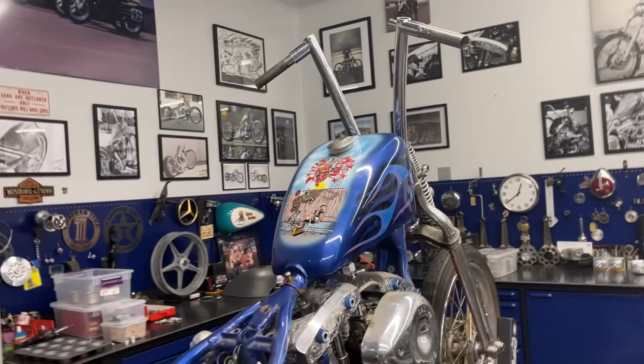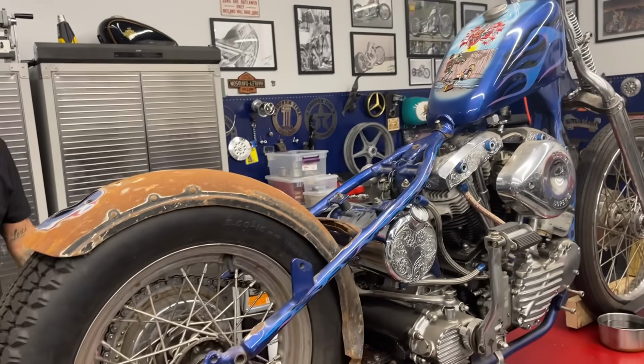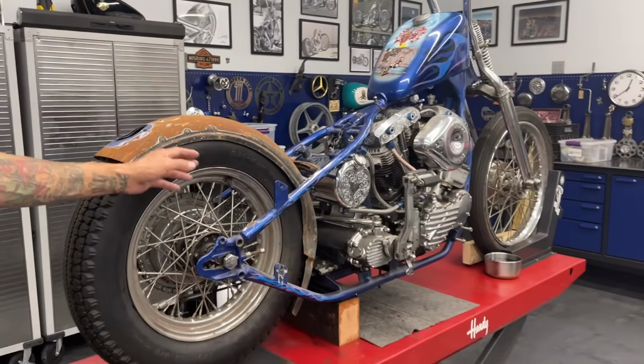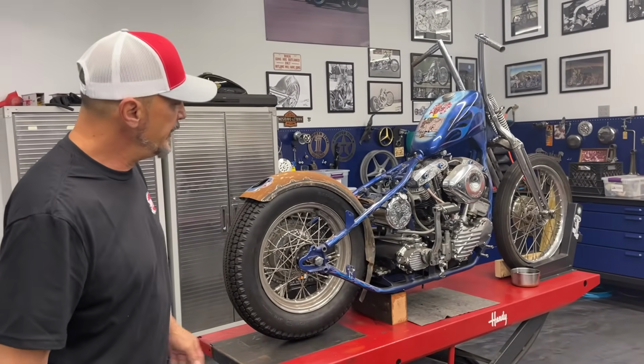When you're done with it, will you have it in show condition? It'll be like a rider. I'm not going to restore it. I'm going to keep it like it is, fix up the paint right here and paint this to match. I want to make it more like a survivor. I don't want to make it all nice and shiny.